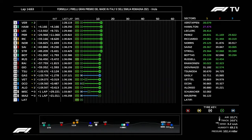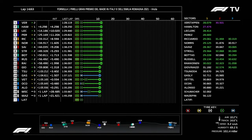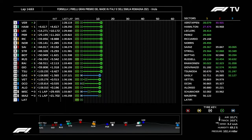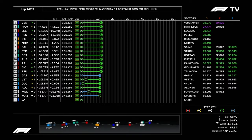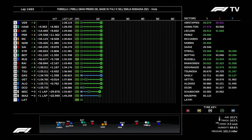Out in front, are we seeing Max just backing off a little bit at the moment, or have Mercedes and Hamilton found a way to deal with the damage? Is there anything they can do to help their pace? What they want to do, of course, is keep these intermediate tyres alive until the track's ready for slick tyres. So I'd imagine Max is pacing himself a bit, and Lewis wants to come back and put him under pressure, and he's beginning to show signs of that.